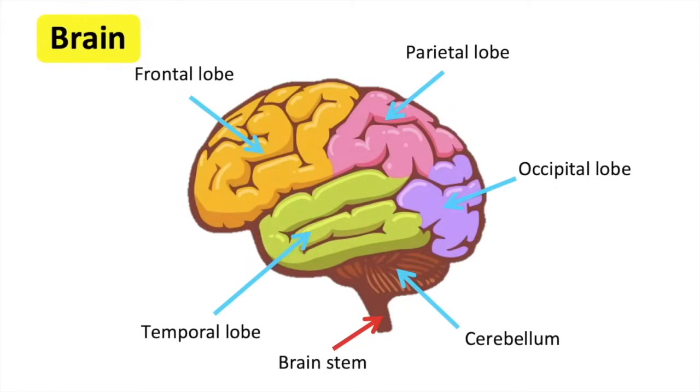The medulla oblongata is the lowest part. It controls the functions of the heart and lungs, helping to regulate the function of things such as breathing, swallowing, sneezing, coughing, etc.